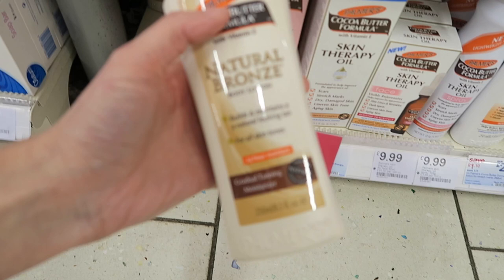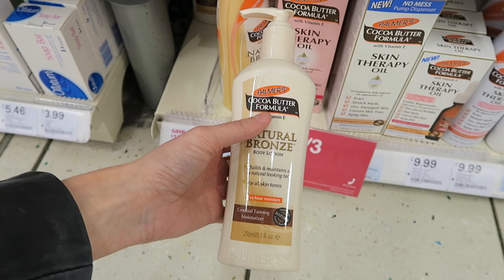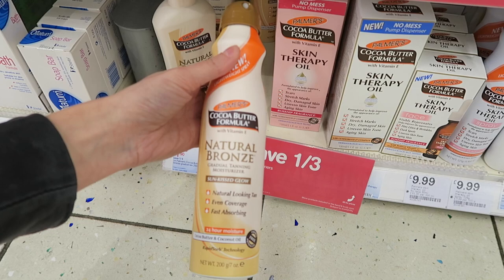So, we don't have any sun in the UK, as you know. Fake tan could be the answer. I'm just going to show them this. Does anyone remember this? This used to be the thing that everyone wanted to use. I used to use this gradual tanner all the time. I'm actually half tempted to get it again. Oh my God, they've got a spray one. I used to use this all the time.